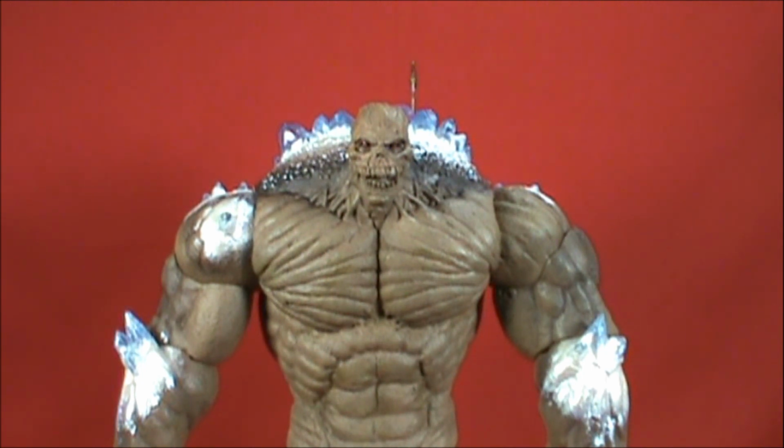This is a figure I've had my eye on for a while, and I was just resigned to the fact that, well, I'm probably not going to get him. I couldn't justify spending $100 on a figure when there was a lot of other stuff I really wanted. But spending about $50 on a figure that's this large, I was for all day. So today we've been taking a look at the DC Collectibles deluxe figure of Clayface from Batman Arkham City.